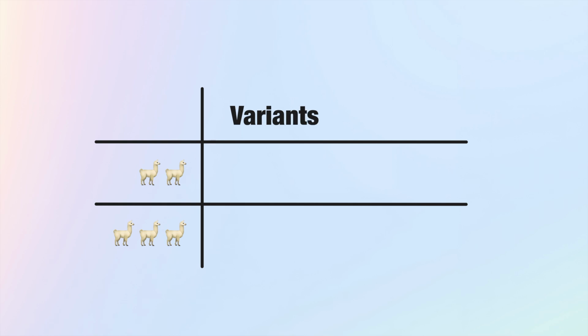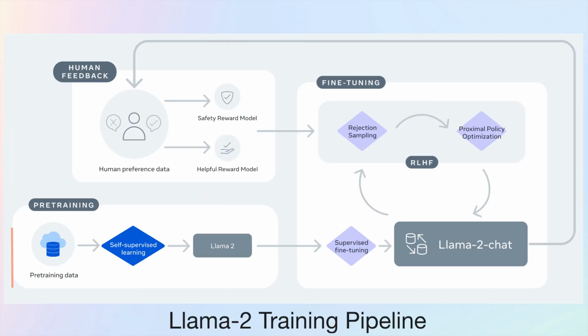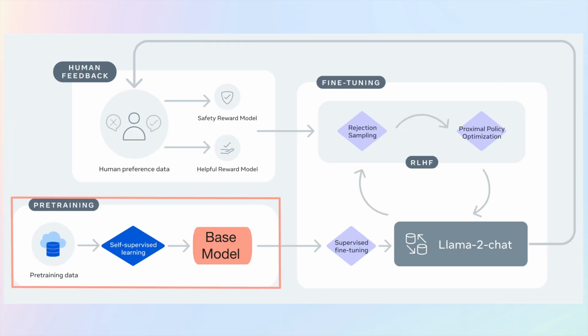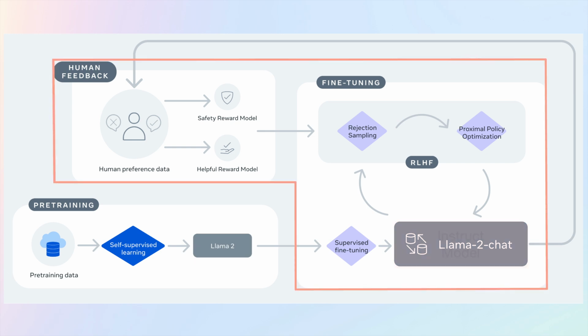And like in previous models, they both come in 2 flavors, the base model and the instruction tune model. And let's quickly recap how they differ from each other. The base model was pre-trained on trillions of tokens from a large amount of public data, so it contains lots of knowledge, but it will not follow instructions and can generate harmful outputs. Then you have the instruction tune model, that you get by fine-tuning the base model for helpfulness and harmlessness, using a mix of supervised fine-tuning and reinforcement learning.